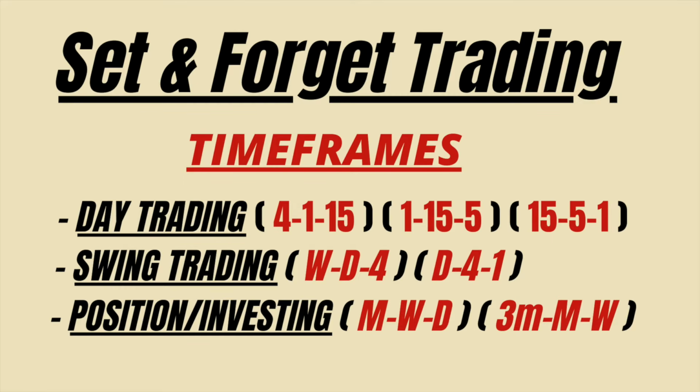It all depends on you and your schedule. If you're working constantly, you can only check your phone every 4 hours or something like that. Maybe day trading is not for you and you want to be trading the weekly, daily, 4-hour or the daily, 4-hour, 1-hour and be a swing trader. Let's say you work in the afternoon and you can actually day trade the New York session or the London session, whatever time zone you're in. Maybe you can day trade in that time frame.